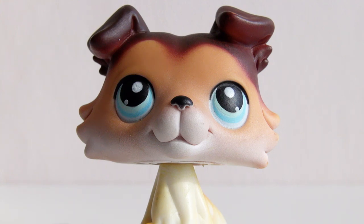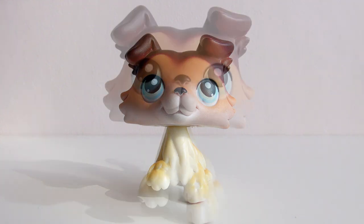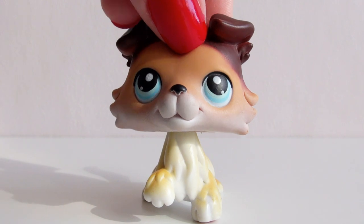He has blue round eyes and a black nose. He originally comes from a portable pets package, but it's a single pack, so it's only him and some accessories. And this is what this LPS looks like.